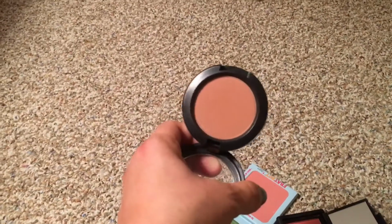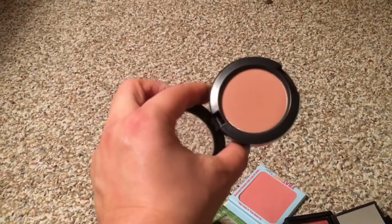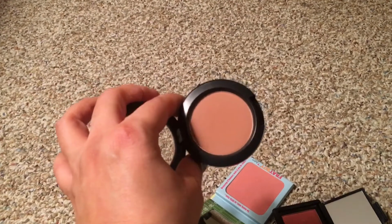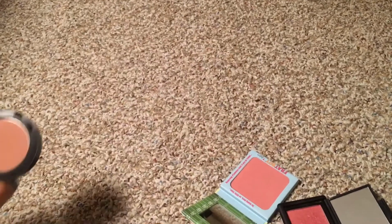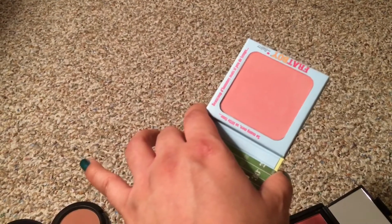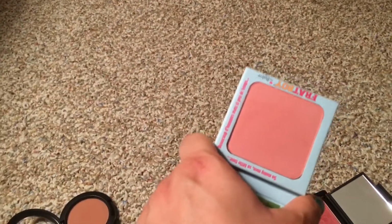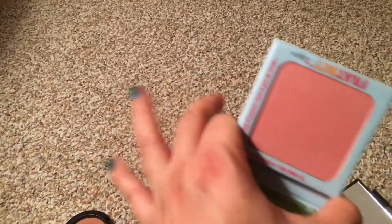Okay, so the first blush here is from MAC, and it's Gingerly, and this is one of my all-time favorite blushes. So I'd like to hit pan on this blush. And then I'm also contemplating hitting pan on another blush, but I don't know. We'll see. I'm going to make a video on that soon, so you'll find out what it is. We'll see which one I decide to hit pan on.